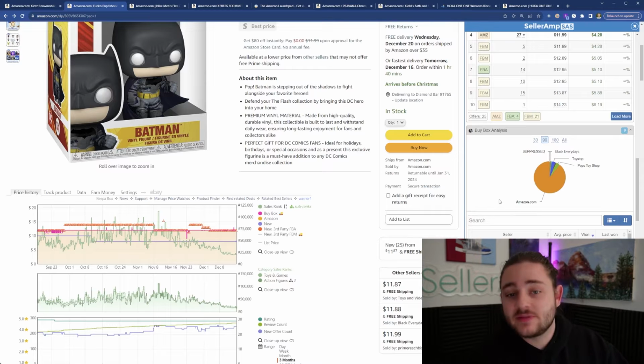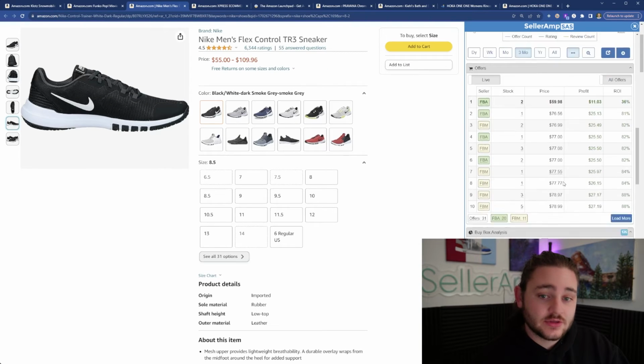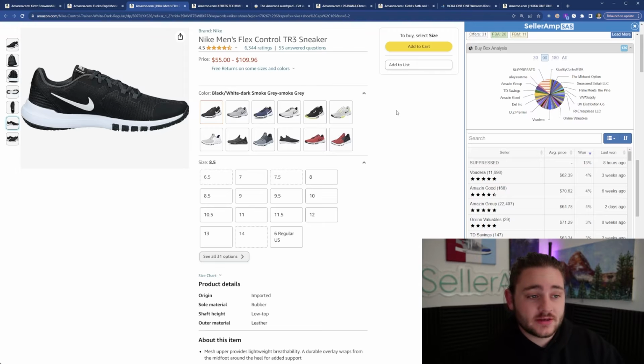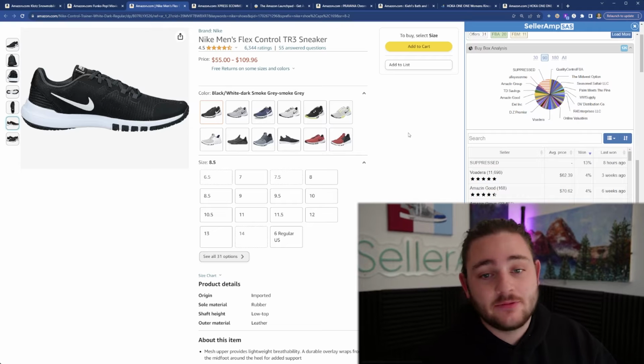Luckily, there are hundreds of thousands of other good, profitable listings that don't look like this, right? So this is what the listings that you want to be selling on look like. I pull up an example of a Nike shoe, a very classic example of products that are extremely arbitrageable. We can buy them from big name brand websites and flip them on Amazon.